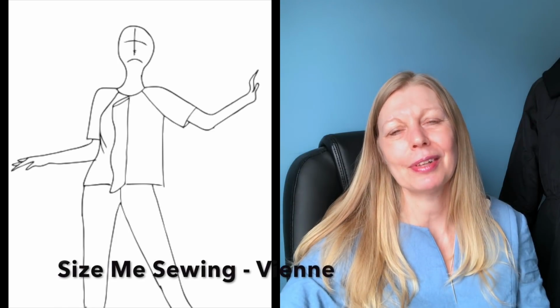So the first thing that I've been asked to sew for the shop is the Vienne blouse by Sew Me Sewing.